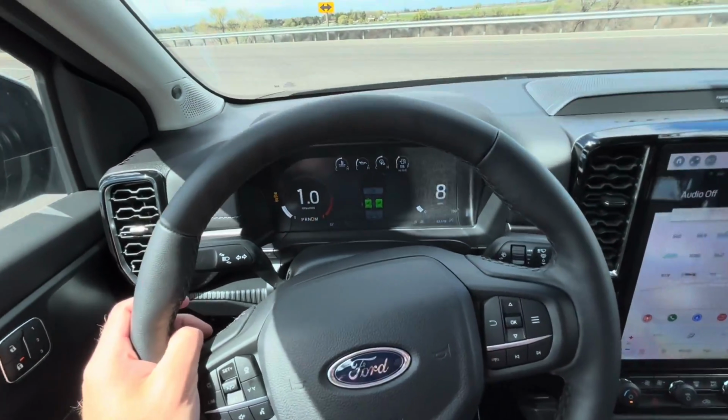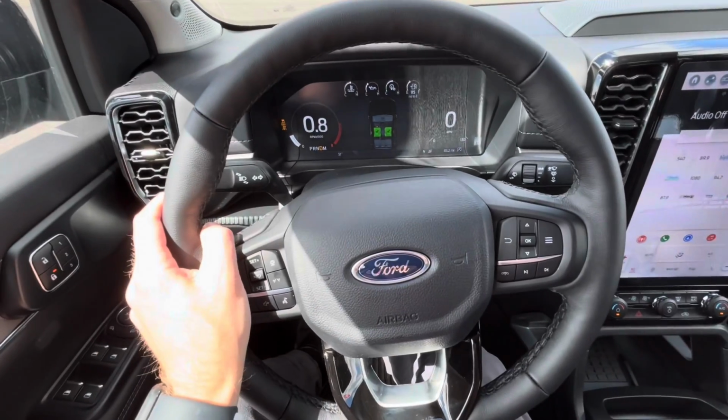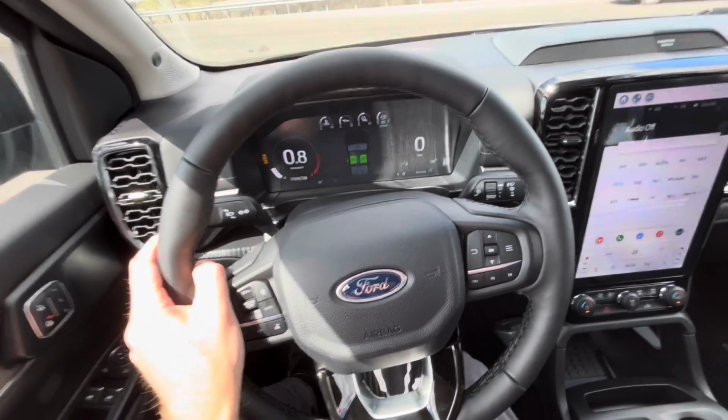Otherwise, the Ranger is a pretty good truck. Definitely go test drive one for yourself. Don't just take my word for it.